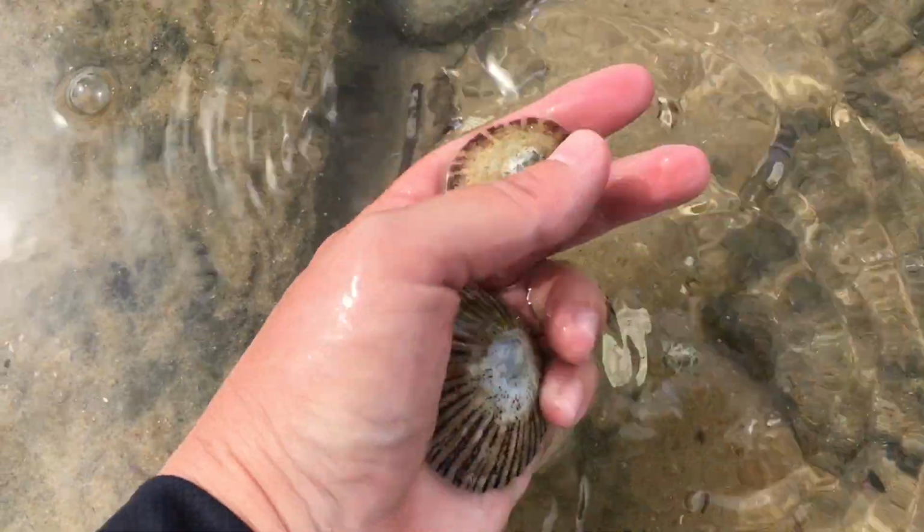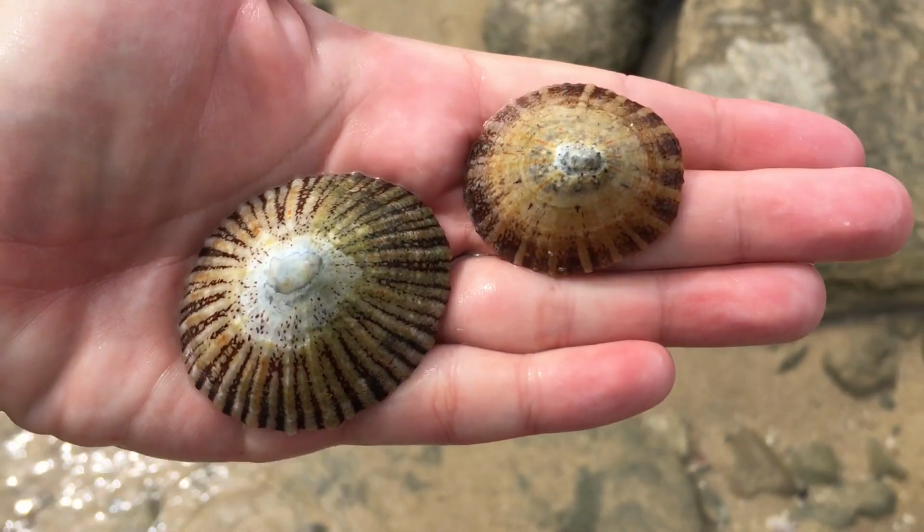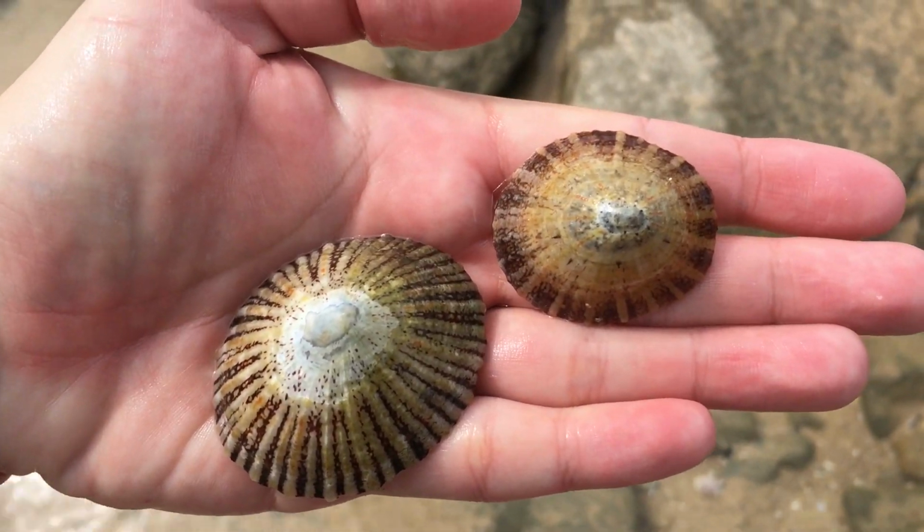Oh, once again, another nice limpet. Oh, let's get him up. Oh, that does look good. He goes with the big one I just picked up. Bit of a size difference, but which one do you like more? Let me know. I think they're both pretty cool.